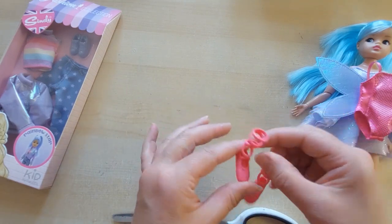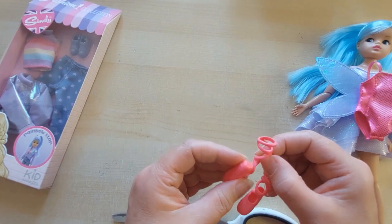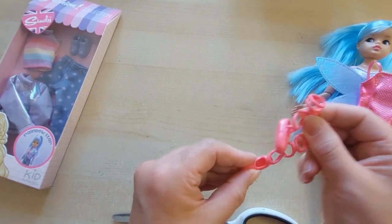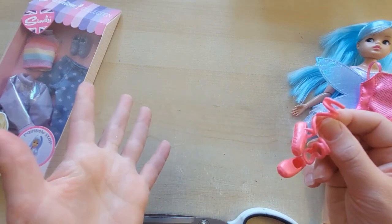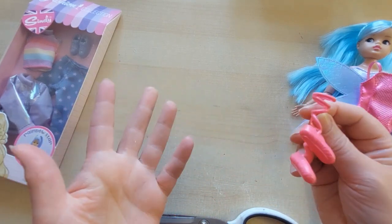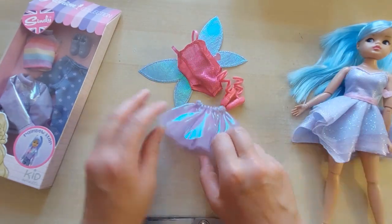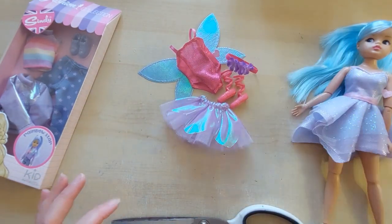And they're quite nice, and they're quite solid. I know sometimes you can get issues with splitting and things, but they feel quite sturdy. You pull them about a bit, not that you should, but I'm just showing you that they are quite sturdy. So that is her first outfit, which is absolutely adorable.